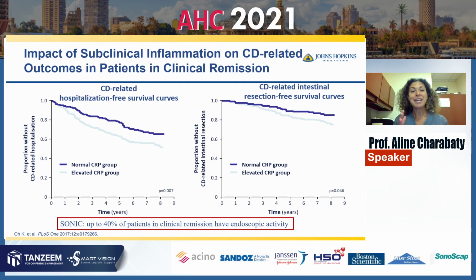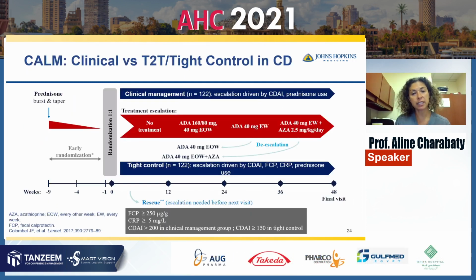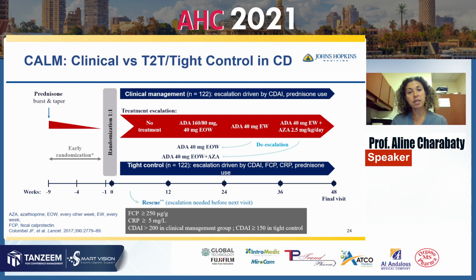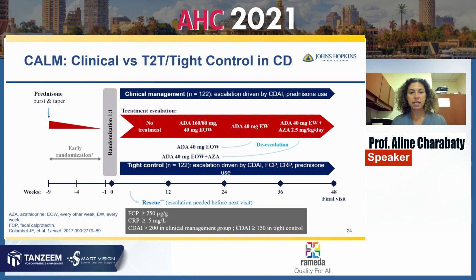So can we reverse that? If in our treatment, we target normalization of CRP, can we prevent hospitalization and surgery? And this is what the CALM trial did. In the CALM trial, patients with Crohn's disease were induced with adalimumab and then randomized to two arms. One is the clinical management arm, meaning we only adjust or escalate treatment if the patient has symptoms. And one is a tight control arm, where we escalate treatment if the patient has symptoms, or if the patient has no symptoms but the CRP or the fecal calprotectin are elevated. Treatment was escalated from adalimumab maintenance every other week to adalimumab every week to adalimumab every week plus azathioprine.